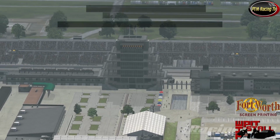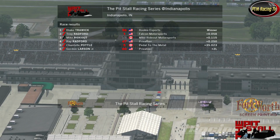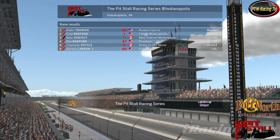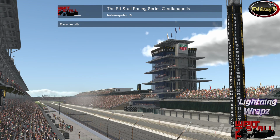Race results up on your screen. Trouble for Gordon Larson Jr. throws him into 6th. Chantel Pottle looks like she got a time penalty there. Something going down. She goes to 5th all of a sudden. Ray Radford going 4th. Mike Rideout 3rd. Troy Radford 2nd. Blake Trawick is going to be your winner. Not sure what the heck happened to Pottle down there, but I guess that's how they're going to get the results in.